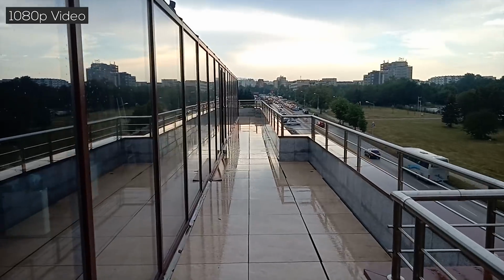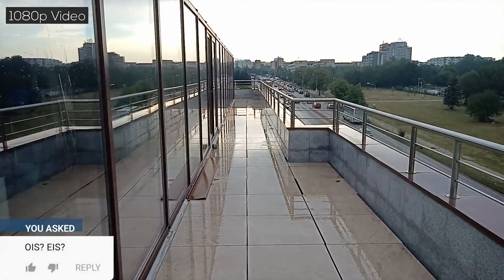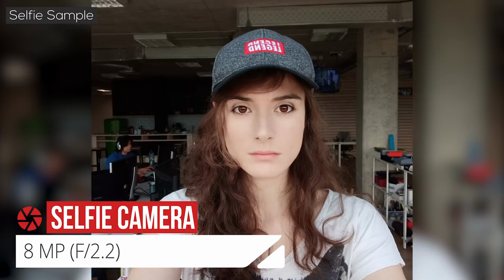Surprisingly, there isn't a 4K video option despite the capabilities of the chipset, and sadly no EIS or OIS that we can see. Still, it can shoot decent video at 1080p at 30 frames per second. As for the front camera, selfies are good despite their limited dynamic range, but my eyes were enlarged even when the beauty option was turned off.